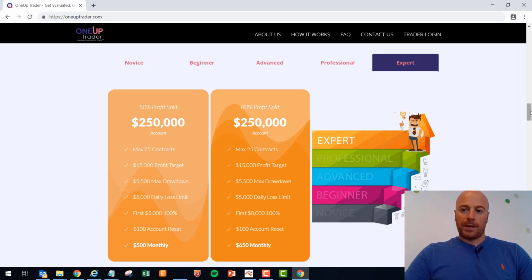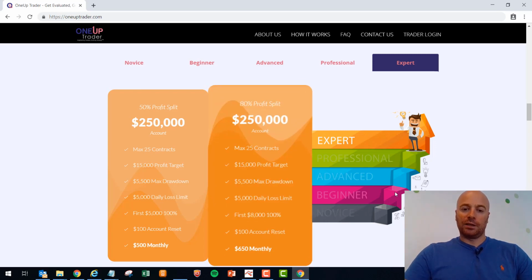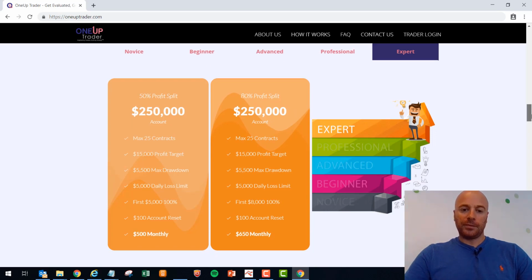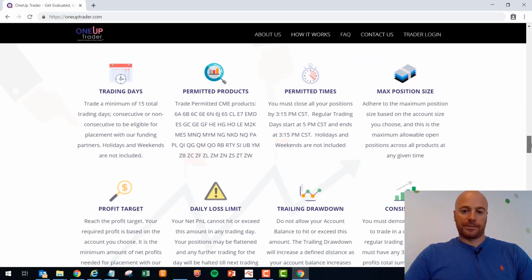Okay, so that's the account size overview and the key metrics you want to be looking at: the profit target, the max drawdown, the daily loss limits, and the amount of money it's going to cost you to take these programs. Let's have a look at the risk requirements and the guidelines.